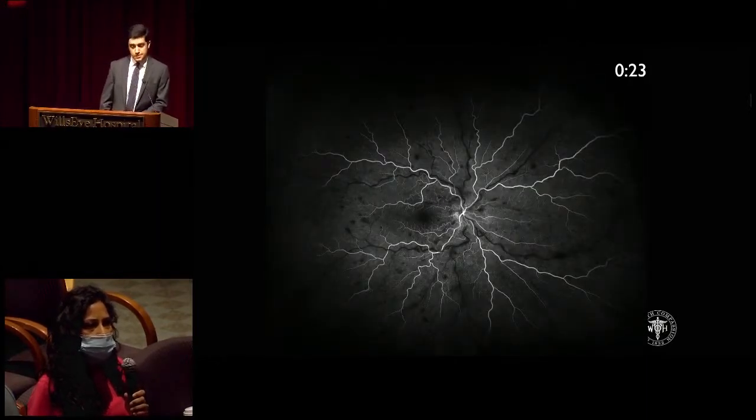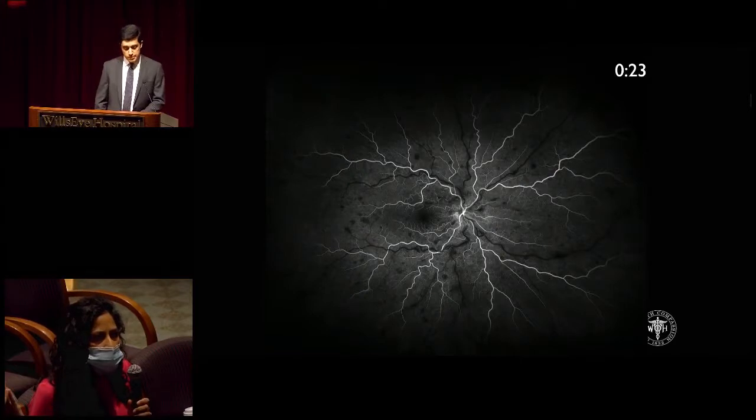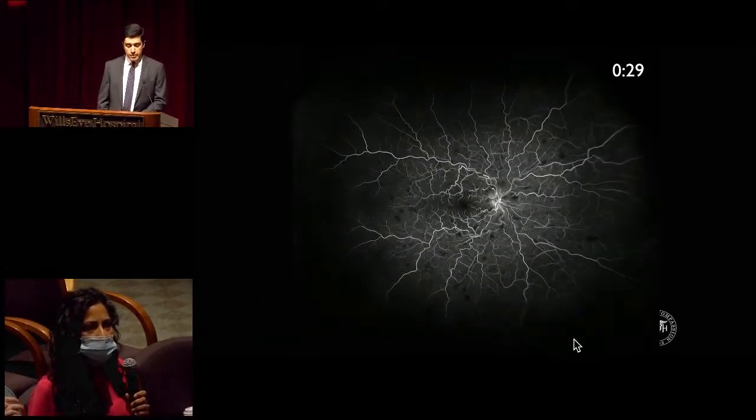And here we are at 23 seconds, full arterial phase. Maybe even some, it's hard to say for sure, very early venous laminar phase. We can see redemonstration of these areas of hyperfluorescence that correlates to those hemorrhages that we saw before. I don't really see any frank leakage. Macula looks okay. I don't see any leakage here, but we definitely need to see more images. If you go back, maybe some very early hyperfluorescence around the disc here as well. And here we are at 29 seconds.